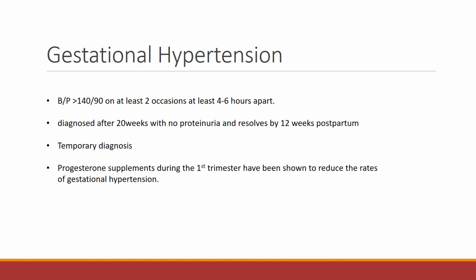Gestational hypertension, these are women that develop blood pressures of 140 over 90, and it has to be at least twice on 2 separate occasions and between 4 to 6 hours apart. So you get one blood pressure reading. Sometimes that can be a fluke, right? You're not going to immediately turn around. If I take another blood pressure within the next 30 seconds and it's still elevated, that's not meeting the criteria. It has to be at least 4 to 6 hours apart. So you've got to wait a little bit of time. Tell them to come back tomorrow or later in the afternoon and recheck their blood pressure again. If it's still a bit elevated, then we're going to call them gestational hypertension.